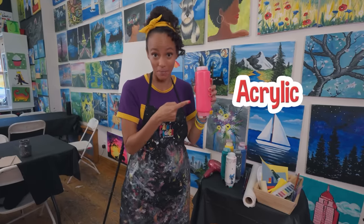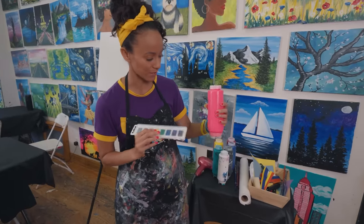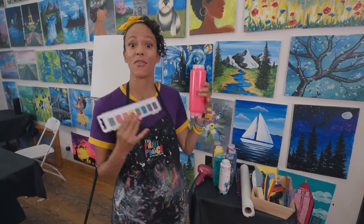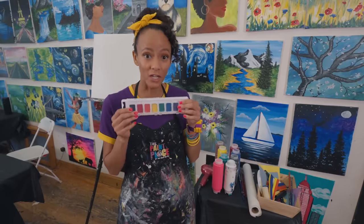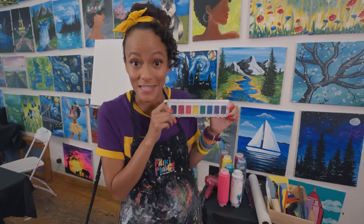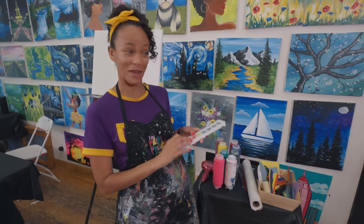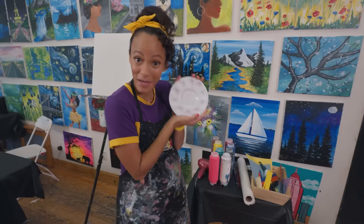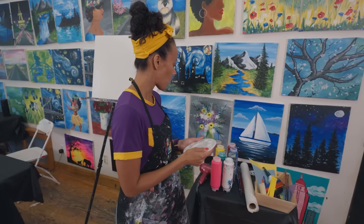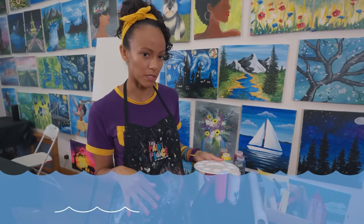This is acrylic paint, which is different than the watercolor paint that I put in my basket over there. Acrylic paint is thicker than watercolor paint. Watercolor is thinner and transparent, which means you can see through it. I think I'm actually gonna use the acrylic paint today. All right, I'll use my paint palette. So I'm gonna make a sky and water. So I'll need blue.